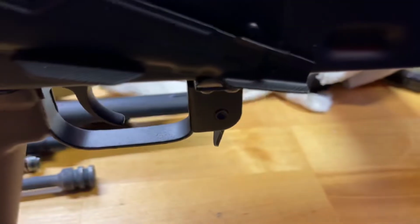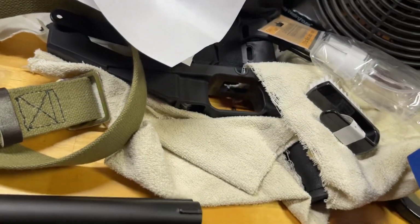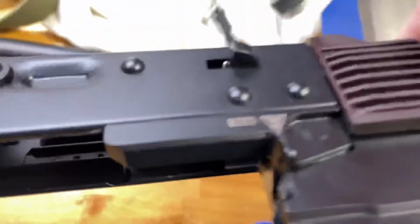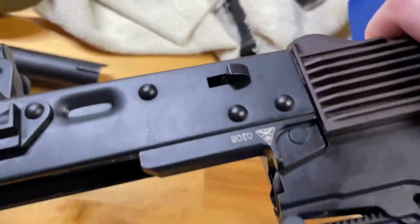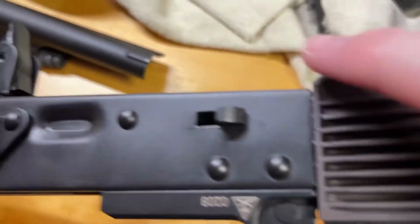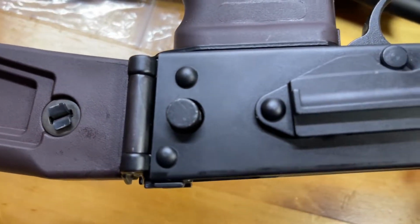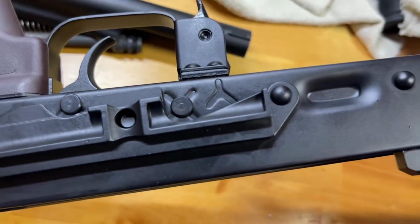I noticed the safety is a little bit looser than before. I don't know if it's brand new or not. But one thing that is definitely new is the latch for the folding stock, because there's no wear on it really whatsoever, except a little bit because I was folding it, checking everything. I think that's the same latch because it looks very rough.